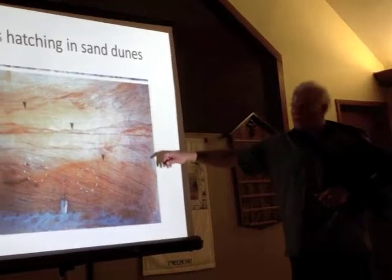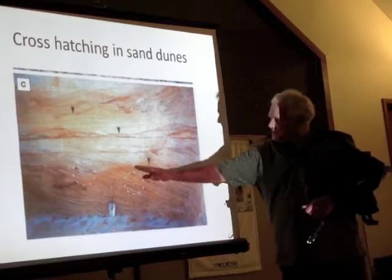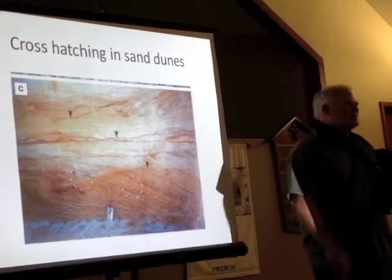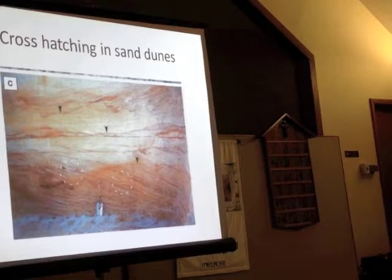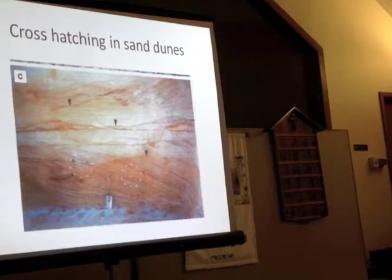If you cut into these hills, this is from the Grandin Mine right nearby. If you cut into these things, you can see cross-bedding. There's no doubt what this is. Here's a flat layer, here's a layer coming this way, here's a layer coming this way. That's sand dune deposition. You can go to the beach right now, and if you can find somewhere they won't arrest you, take your shovel and just cut a vertical face, and you'll see that cross-bedding. Next slide.